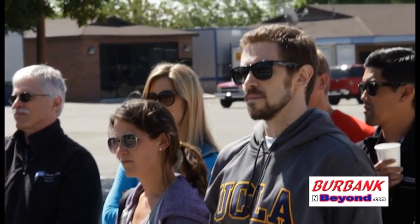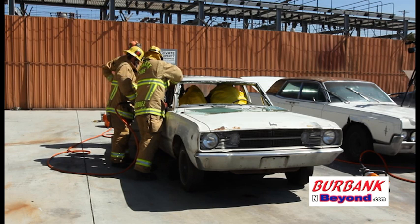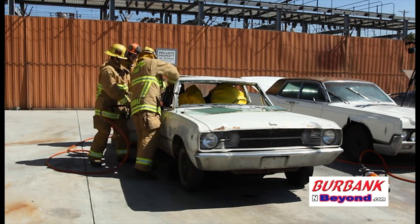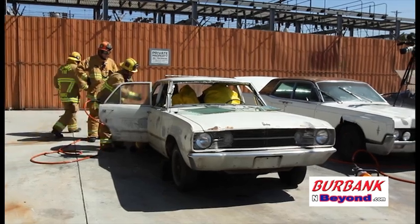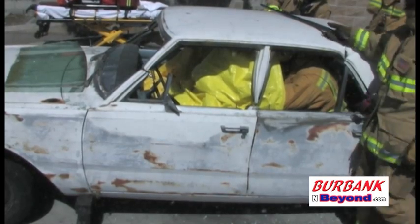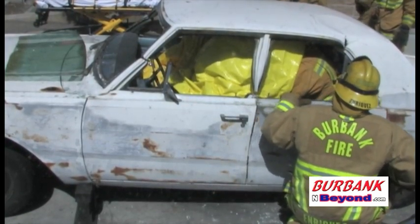One of the other things they would have done by this point is cut those seatbelts to make sure if they hit a pretensioner, it doesn't go off. A battery would have been disconnected. We would have had, like Chief Schmidt said, a whole other company here working as well. So we have another cut happening. Okay, you can see Firefighter Clark communicating with the guys inside, let them know where he's going to be cutting to make sure that they understand.